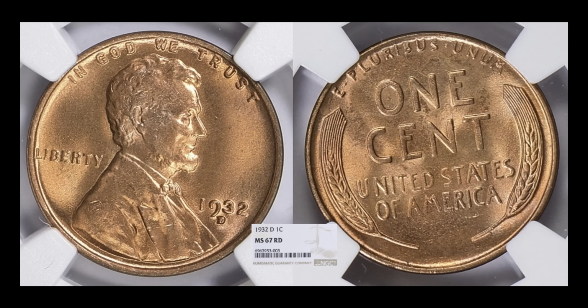Here's also a 1932D, incredibly tough date. Man, it's too bad this is an NGC plastic, because if it were either in a PCGS or CAC-G graded plastic, this thing would sell for so much more. It's a top flight grade.